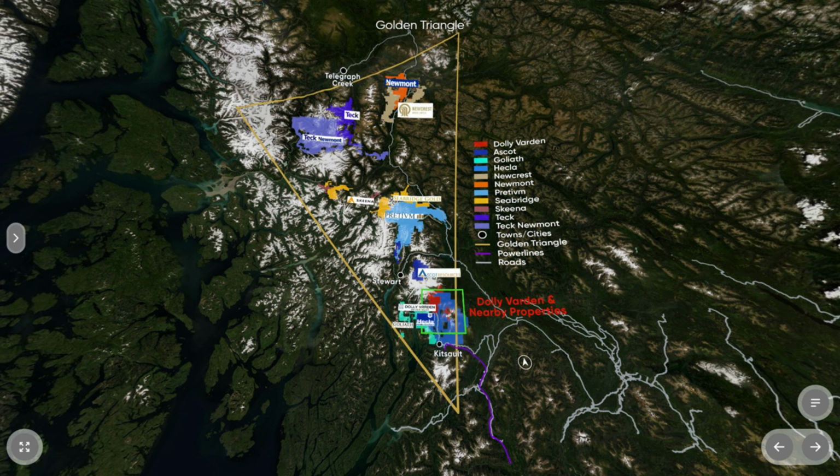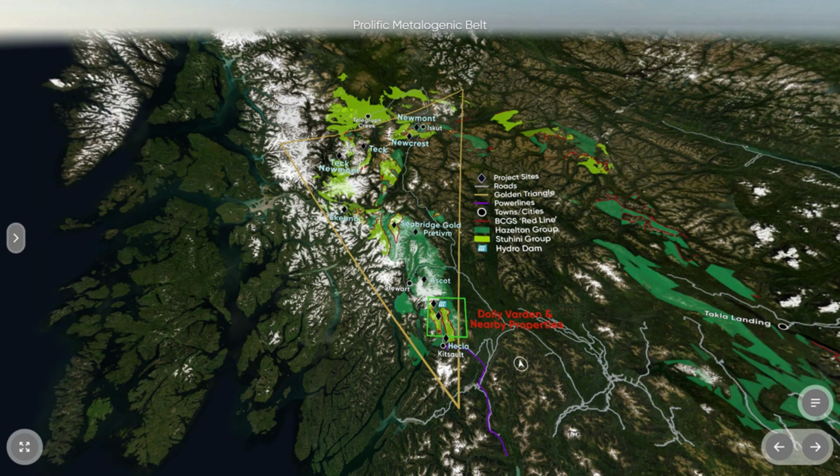We're at the southern end of the Golden Triangle here, and we are hosted in the same rocks as these big deposits like Skeena's Eskay Creek, like the Red Chris deposit, like KSM. So we're in a sub-basin of the Golden Triangle. We are sandwiched in between 2 towns, the town of Stewart and the town of Kitsault. These are very, very mining-friendly towns, and we can pool labor from the existing towns.